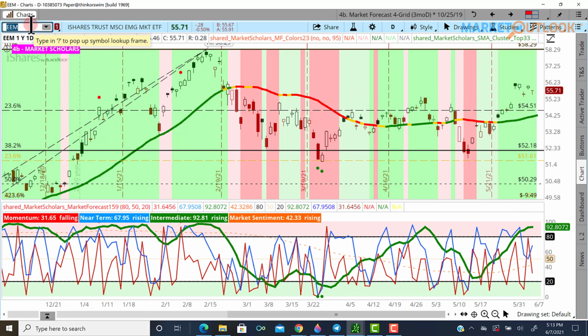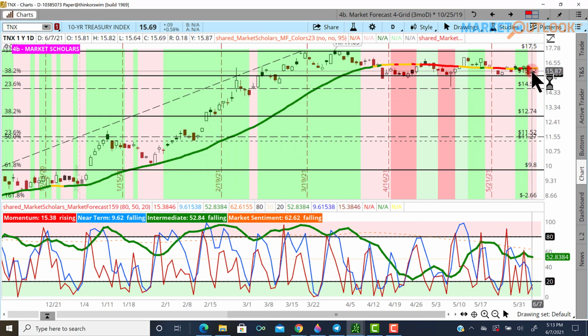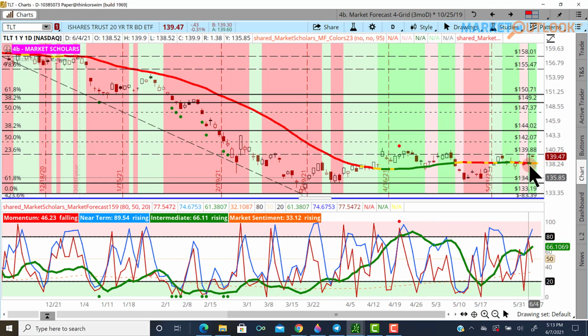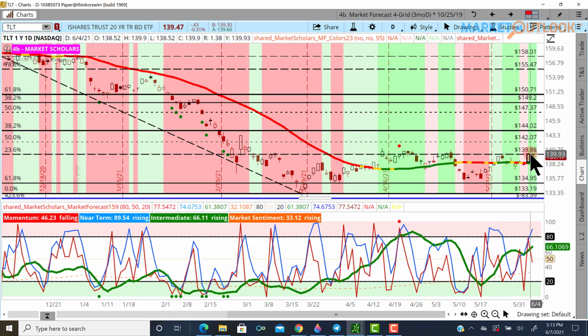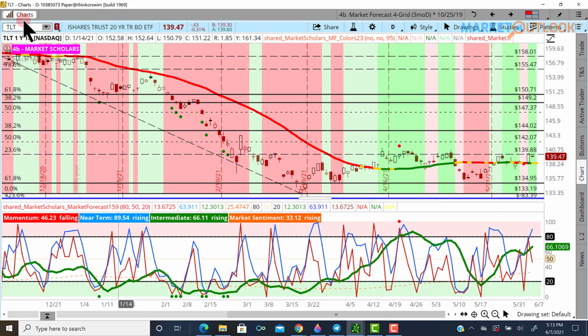If you take a look at the 10-year note, it broke down pretty sharply on Friday. It's still sitting right on support at that 38% Fibonacci retracement level. This is what the long-term bonds look like. You can see how it's really close to getting above that 23% retracement. Multiple times it's been trying to get up towards the Fibonacci resistance in this case and into that zone.